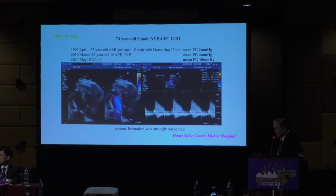Maybe, I don't know the mechanism, maybe the ring. Unfortunately, 2.5 years ago, with my own condition not so bad, she underwent a third reoperation using a bioprosthesis. In this situation, we have to be very careful. They put in a 25 millimeter bioprosthesis, a little bit stenotic, so the pulmonary hypertension still persists, and she is still symptomatic now. We must be careful not to put in a smaller bioprosthesis.